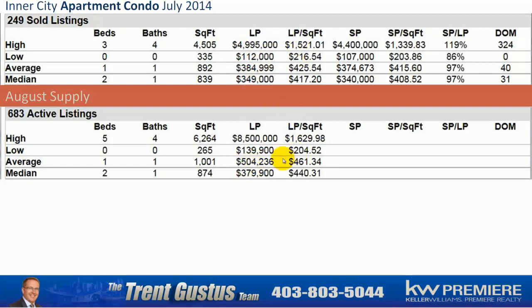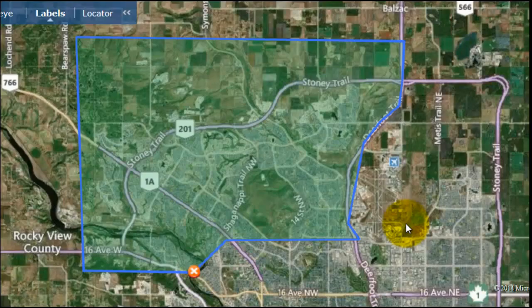So with sales declining and what's left on the market, you can see that the sellers that are left out there are asking a little bit more. They've got a little bit larger square footage units, but they're asking significantly more per square foot when we look at it from that point of view, and that may or may not work as we go into the fall months. So now we'll move on to the northwest section.